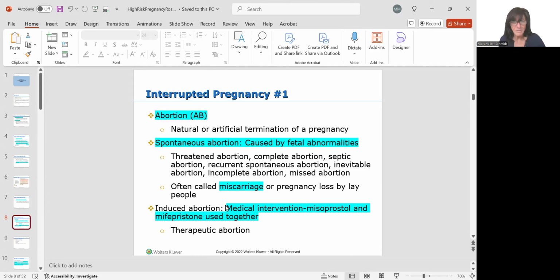Inevitable abortion means there's a threatened abortion, but it looks like it's going to be a complete abortion. There's an incomplete abortion, which means that part of the contents of the uterus were expelled, but there's still some stuff left inside mom. And a missed abortion, where there's still a lot of stuff in there. And it's usually, like I said, called a miscarriage. Then there's induced abortion. So medical intervention, in other words, we are terminating the pregnancy. From a termination of pregnancy drug perspective, two drugs, misoprostol and mifepristone, are used together, and that induces the termination of the pregnancy.